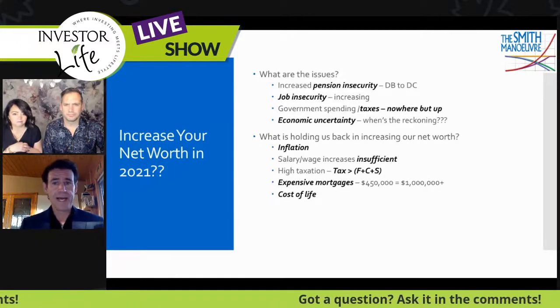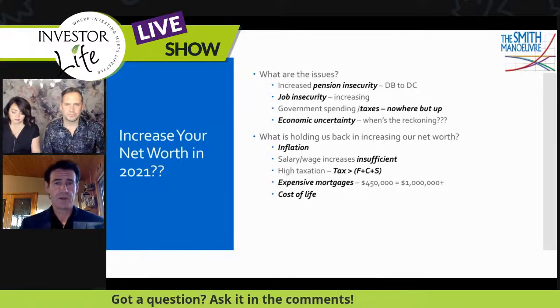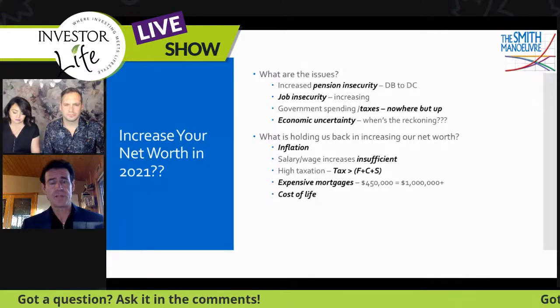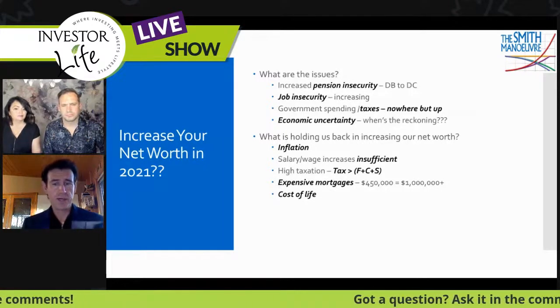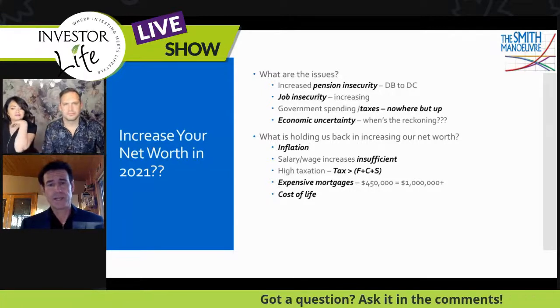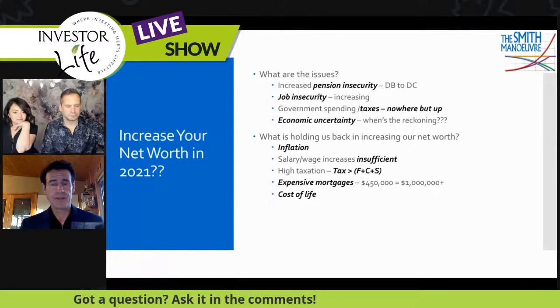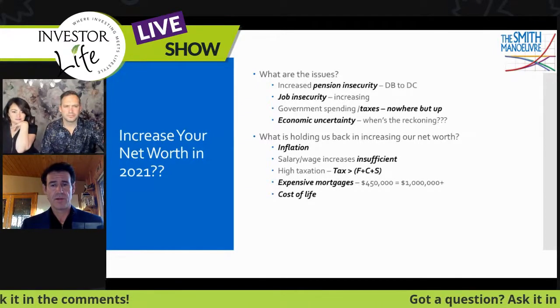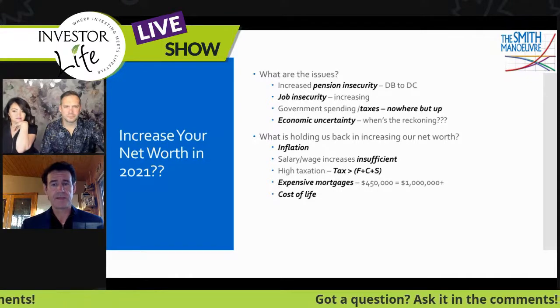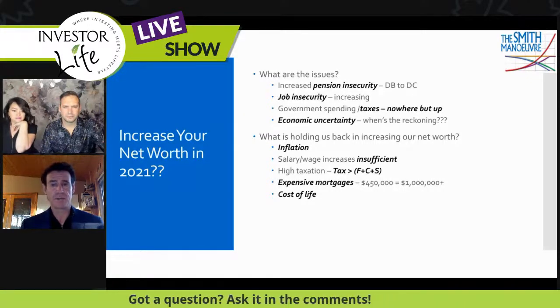What's holding us back in increasing our net worth? We've got inflation. That's going to keep on going. We've got salary and wage increases that are insufficient, and high taxation. I touched on that earlier. We pay more in tax as Canadians than we do on food, clothing, and shelter combined. And you'll know Maslow's hierarchy of needs. Food, clothing, and shelter are the three most fundamental things that we need for simple survival. And we pay more in tax than all of those combined.